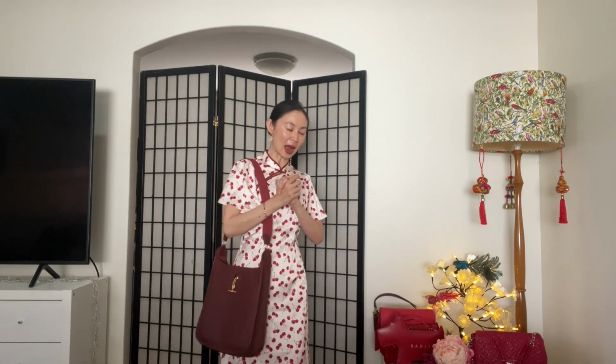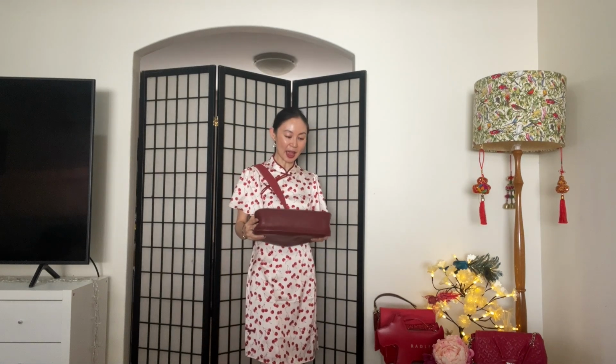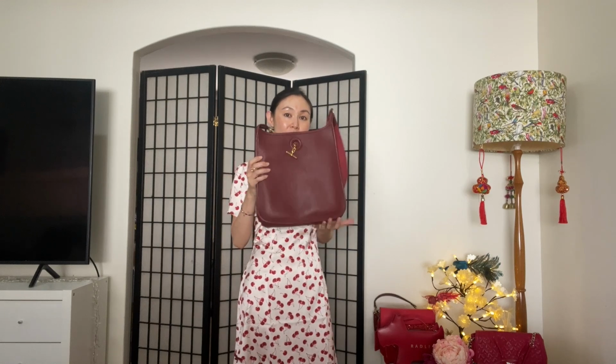At the moment this doesn't go with my current outfit, but I've always wanted a satchel that is a little bit hippie, a little bit bohemian, a "I don't care what I put on, it's just a bag" vibe. And this is it for me. That's why I love it so much. This is Togo leather, and I cannot get over how good it smells.